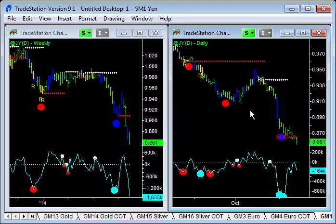So the next one is the Japanese yen. Of course, Kuroda, the central banker in Japan, just destroyed this market back in Halloween. I think this was the day where it just dropped through 91, 92 here, and we're just back into the 80s. Just unbelievable here. So remember, this is the CME contract for the Japanese yen.